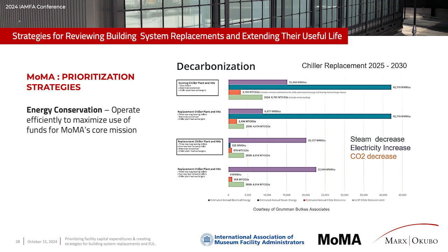And just one final slide. This is just a slide to kind of tag on to that. This is a slide from our consulting engineer, just evaluating the replacement of our chiller plant. This is just about replacing our chillers.